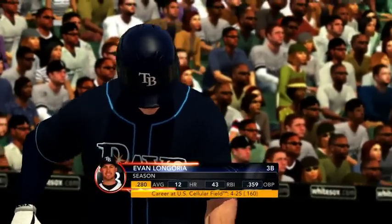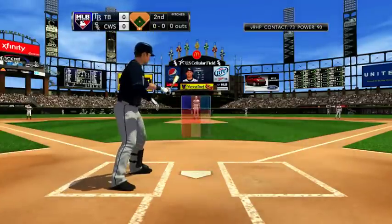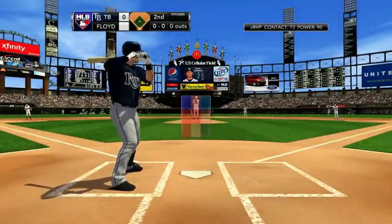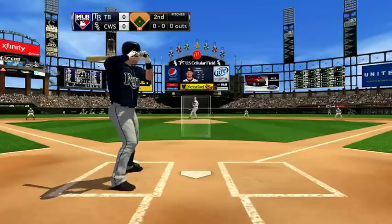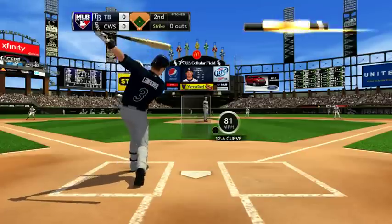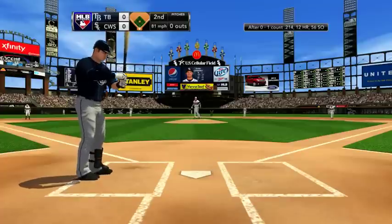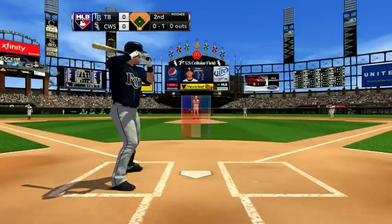And Evan Longoria will stand in. Lifetime, a .222 average against Gavin Floyd. Here's the delivery. He gets Longoria to swing, strike one. Well, that's exactly where you want to throw that breaking ball. You started on the outside part of the plate and let it break away. That's what he did, and he got him reaching.